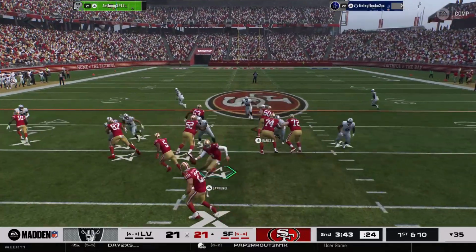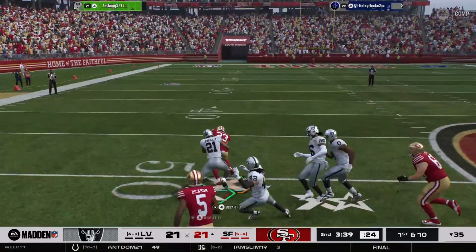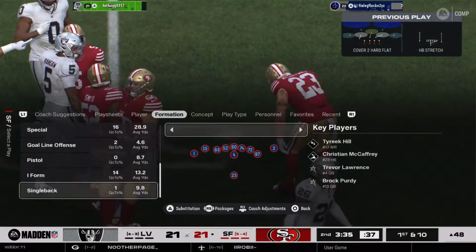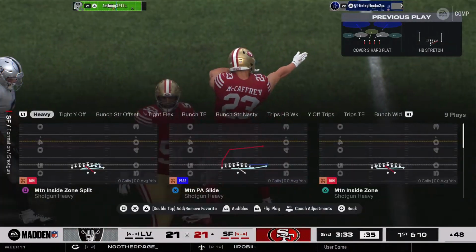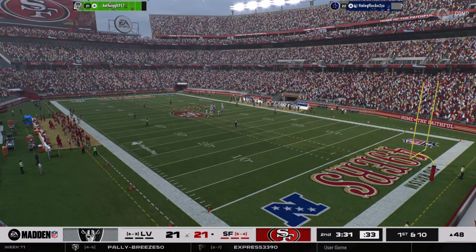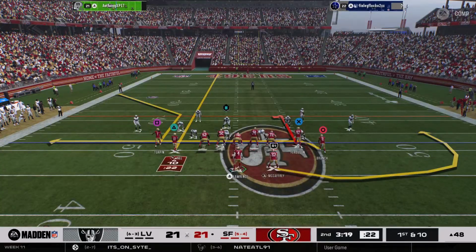Here we go. On the ground to begin the drive for McCaffrey. And he's going to have this up and across midfield to the 48. The big play nets him 17 yards, and that gives the 49ers the first. One play in, Brock, and this drive is already into enemy territory.